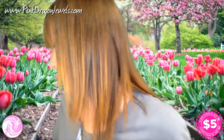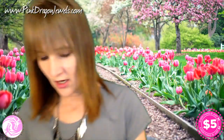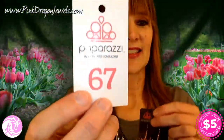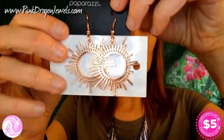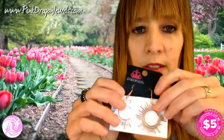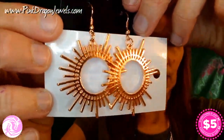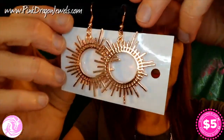I have some that you've seen already then. Okay, one more pair of copper earrings, ladies, I should say. I call everybody guys. Number 67. Okay, these are new penny copper. So these are the shiny copper, and they look like little starbursts, or sunbursts, I should say. Sunbursts.